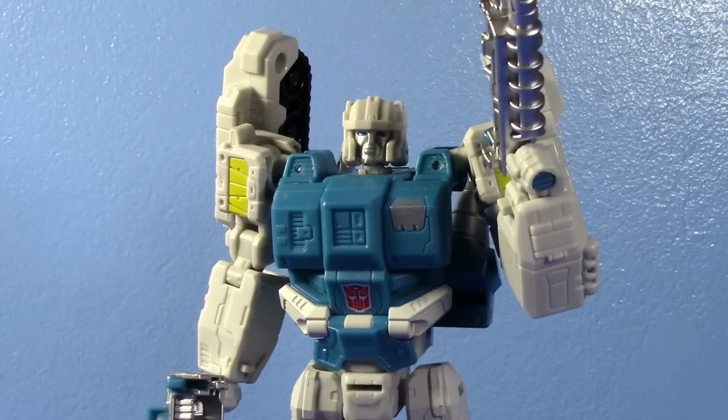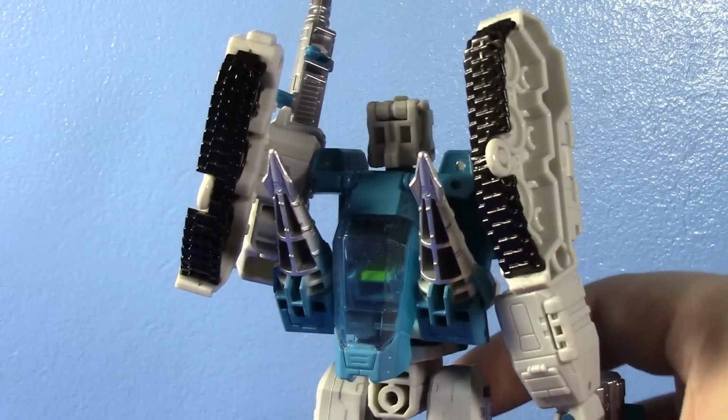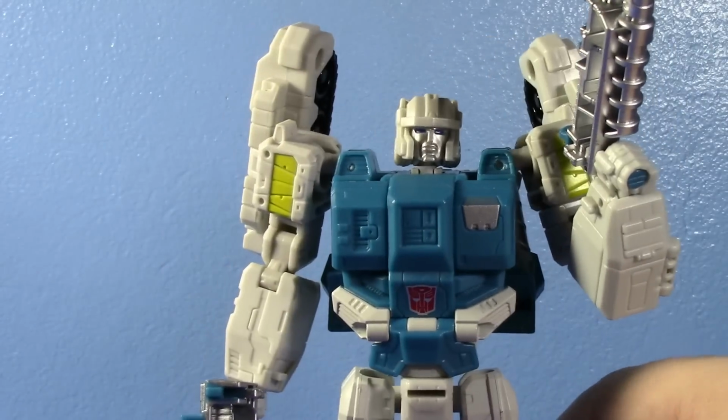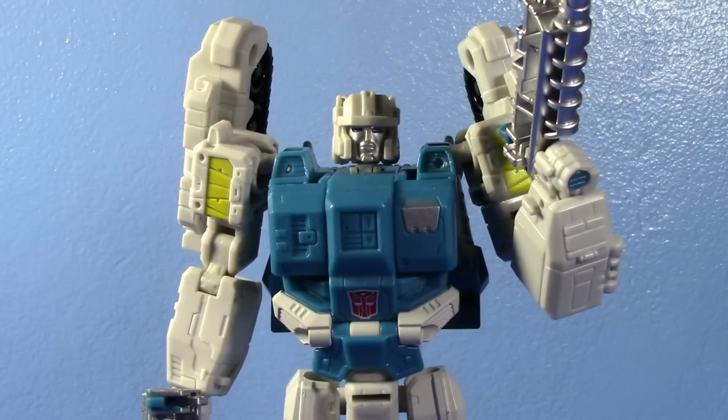Okay, listen, I had G1 Twin Twist growing up, and Twin Twist is just a cool design. He's a very generic-looking robo-dude. He's got drills on his tank. He's a drill tank. That's cool. He's got double guns here. He's got a beautiful head sculpt. His colors just scream, I'm a generic late 80s robot, and I kick ass. I love these colors here.